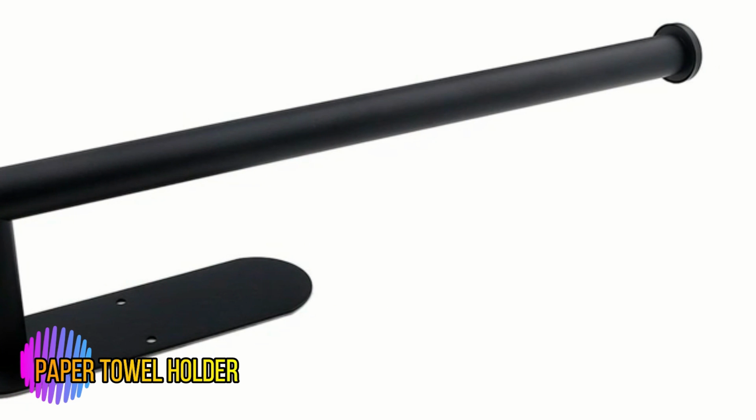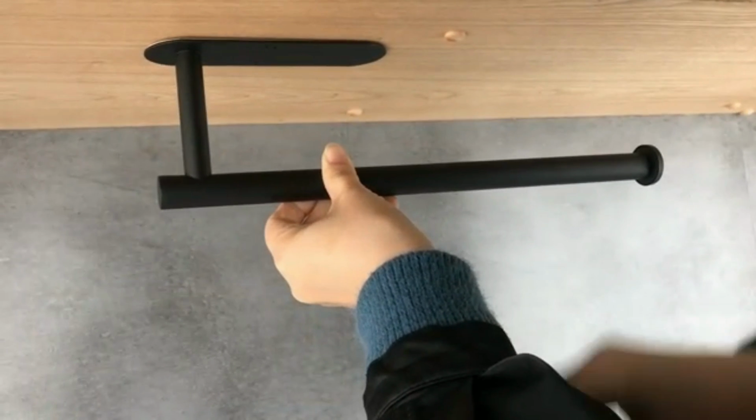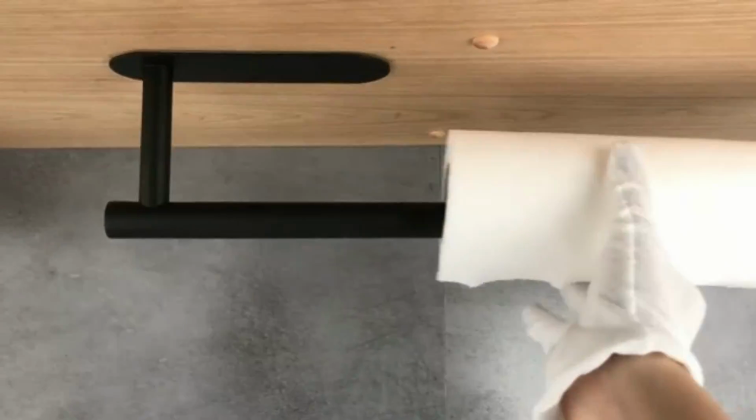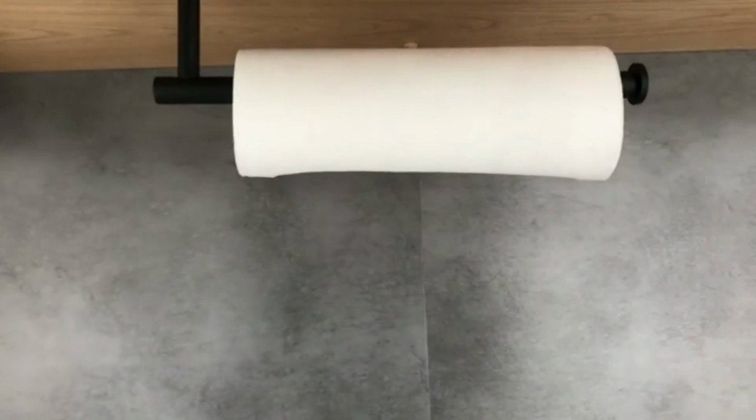High-quality material. This paper towel holder is made of high-quality aluminum alloy material, lighter but stiffer and stronger than stainless steel. It is waterproof, rust-proof, and corrosion-resistant, and can last for a long time. Matte black coating makes it even more stylish and beautiful.